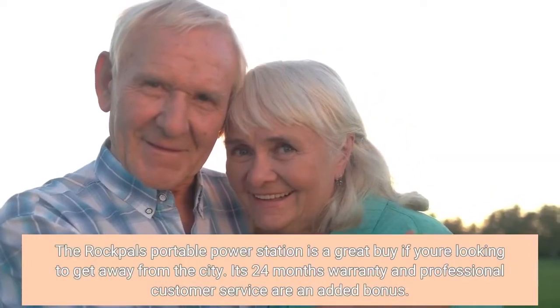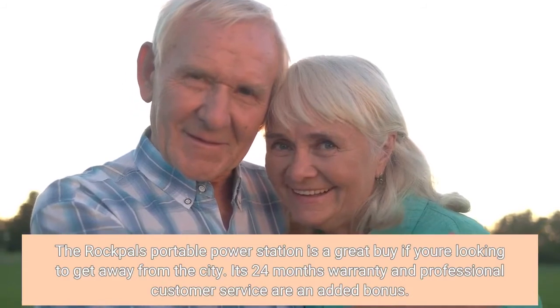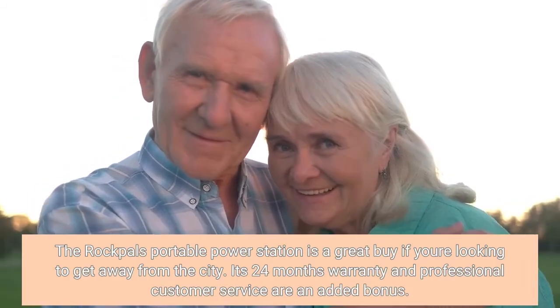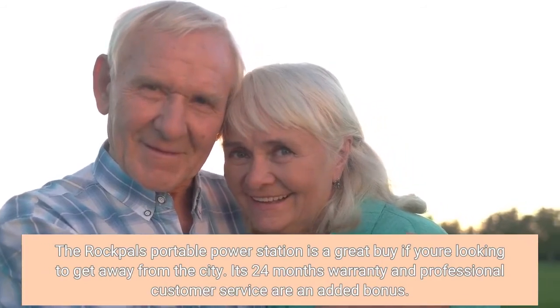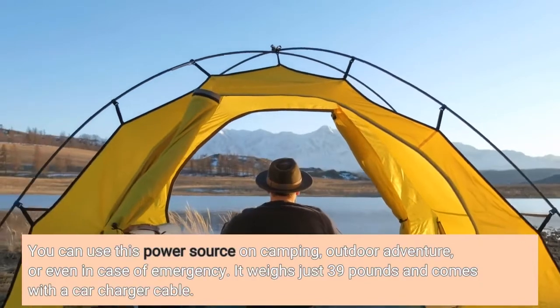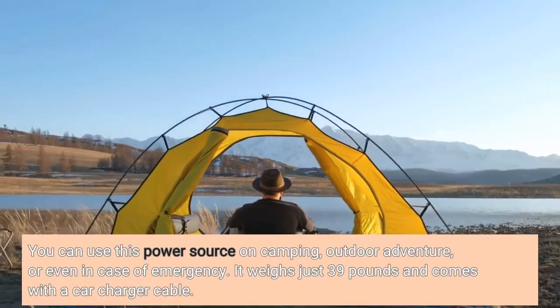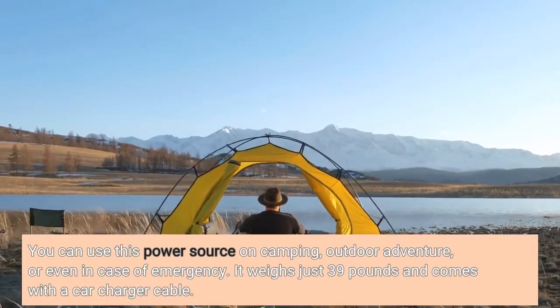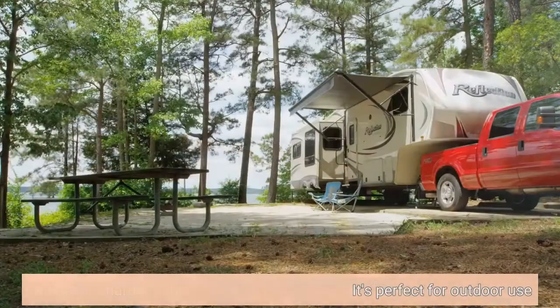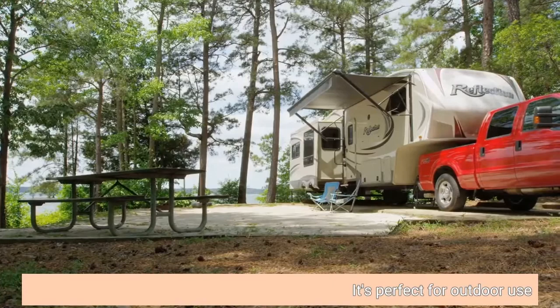The ROCKPALS portable power station is a great buy if you're looking to get away from the city. Its 24 months warranty and professional customer service are an added bonus. You can use this power source on camping, outdoor adventure, or even in case of emergency. It weighs just 39 pounds and comes with a car charger cable. It's perfect for outdoor use.